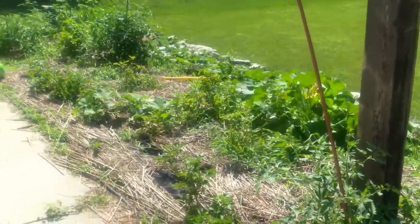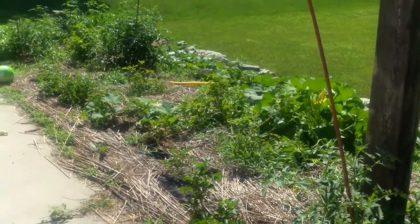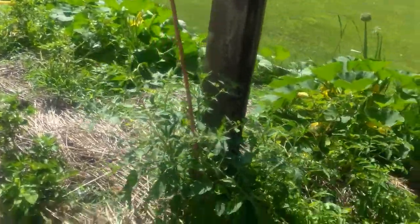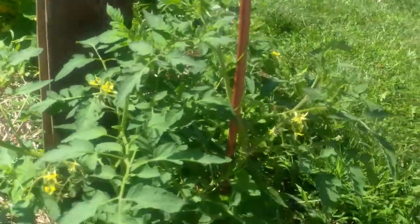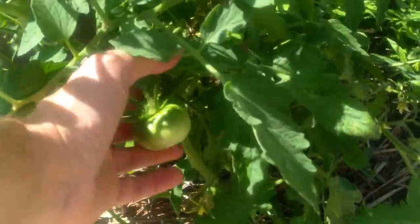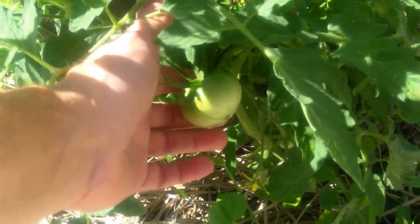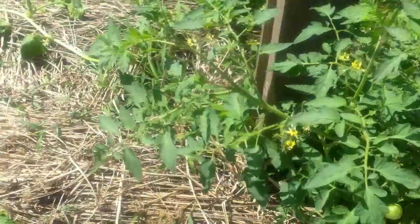Here's the main garden area. Kind of toned it down this year, and I'm doing a lot of squash. Take up a lot of space. Should be a lot less maintenance. I did not mark my tomatoes this year, but I got this one growing here. This might be, it's either a Kellogg's or a Super Steak. Not sure. We'll find out when that guy ripens.